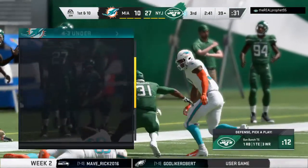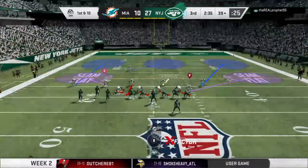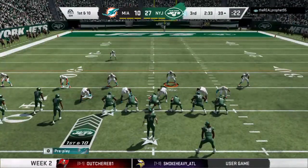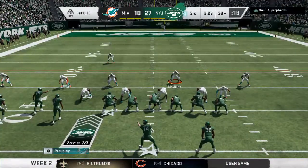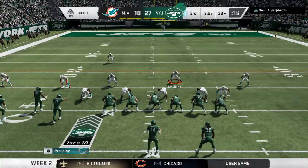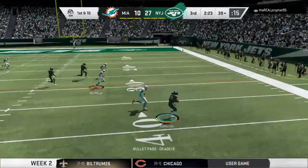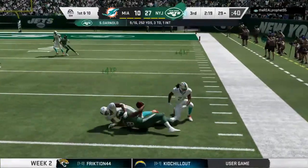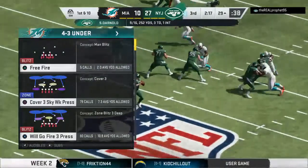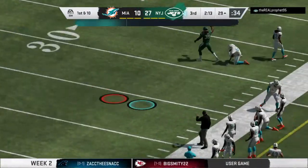First and 10 at the 39-yard line. So how about that for a chain mover? They're all the way down inside the 40 now for first and 10. Darnold from the gun. That's complete to Edmonds, his running back. And he's taken down inside the 30. It'll go as a gain of 11 and a Jets first down.